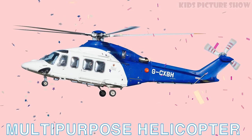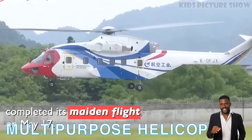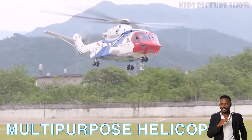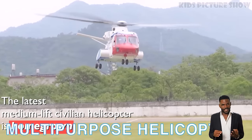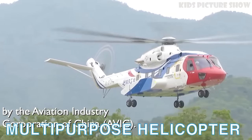Multipurpose helicopter. Multipurpose helicopter is a type of aircraft designed to be used for many different purposes such as transporting people, transporting goods, search and rescue.